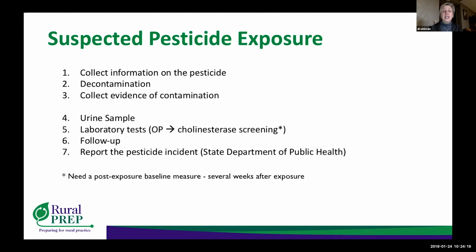It's recommended you take a urine sample, even though you may not be able to assess something. If there's information on the label about what's applied, there may be a metabolite that you could look for. And if you think it might be an organophosphate pesticide, you can go ahead and take a blood sample for the cholinesterase screening. You should follow up with the patients, and many states require that you report the pesticide incident to the State Department of Public Health. And if you do a blood sample for cholinesterase screening, remember you need to follow up with them several weeks later.